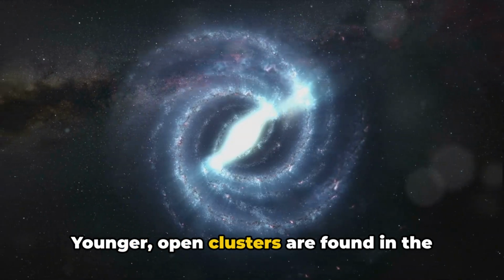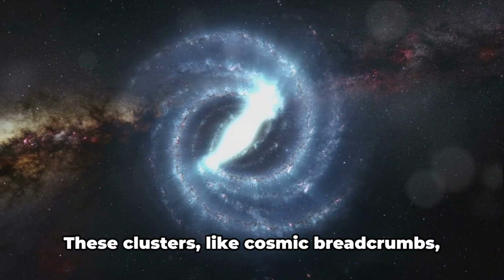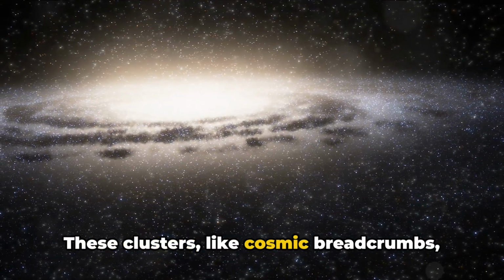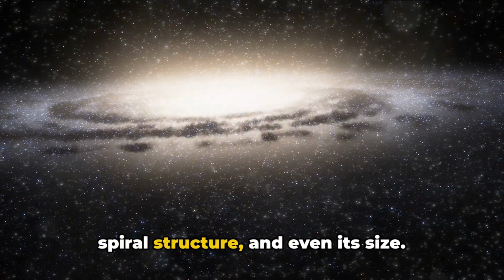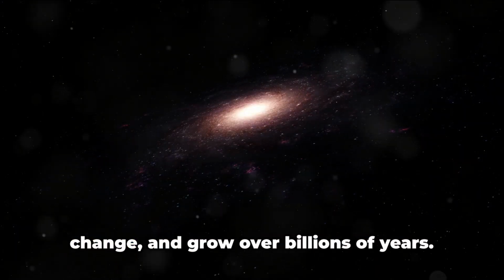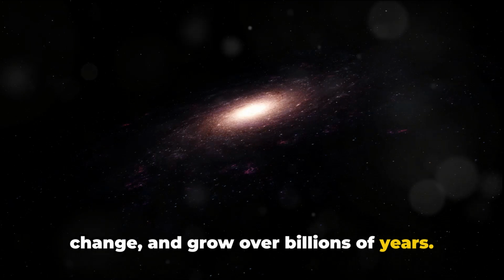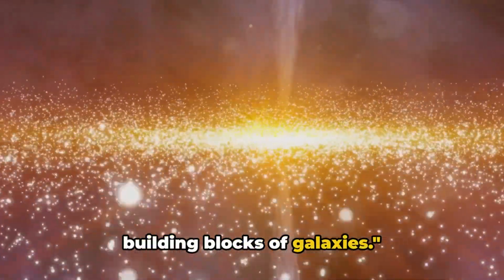Younger open clusters are found in the spiral arms, revealing later stages of galaxy formation. These clusters, like cosmic breadcrumbs, have also helped us trace the Milky Way's spiral structure and even its size. They've illuminated how galaxies evolve, change, and grow over billions of years. In essence, star clusters are the building blocks of galaxies.